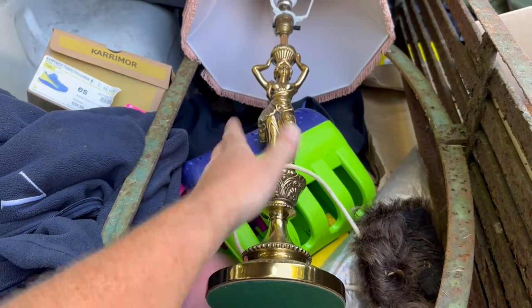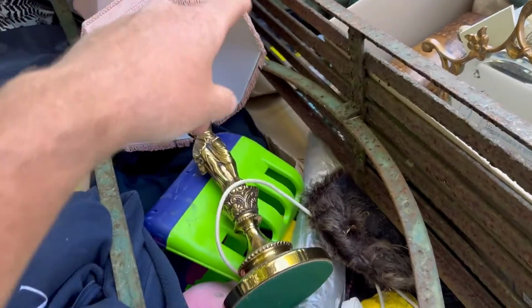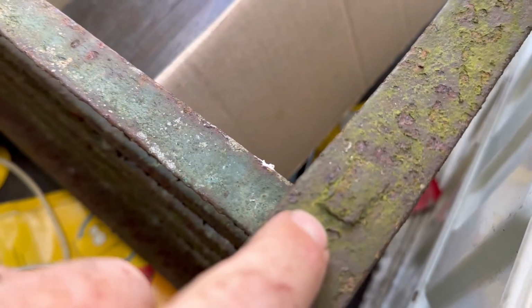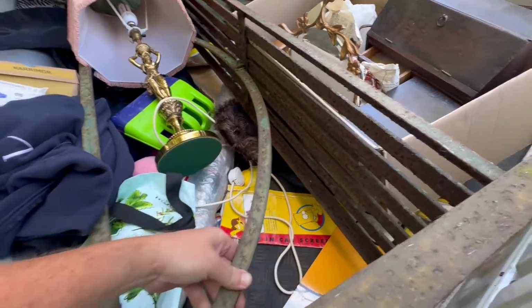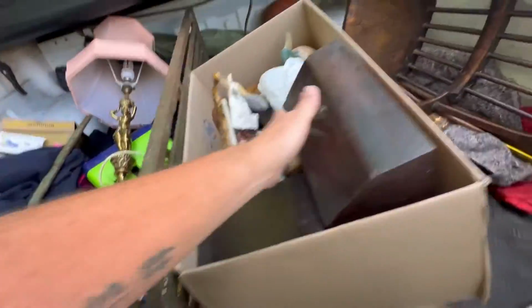Now, just bought a sort of brass lamp, nothing too exciting. You can't really see it properly. This lovely, really nice raw iron bench. It's definitely like a blacksmith made bench. You can see the way it's been made, let me zoom out a bit. It's just a beautiful, beautiful thing. I will do better pictures over on our Instagram at some stage.